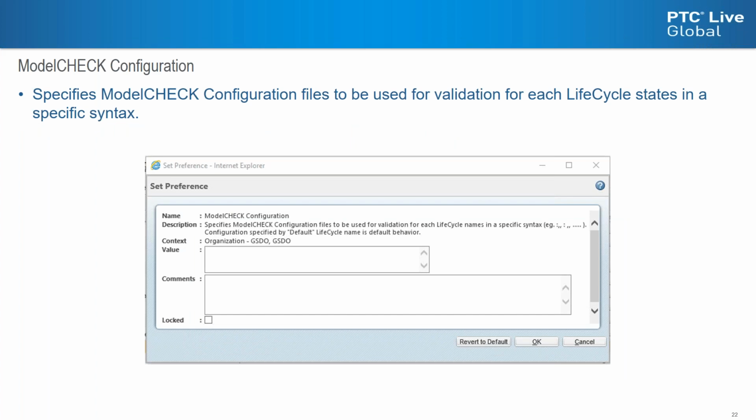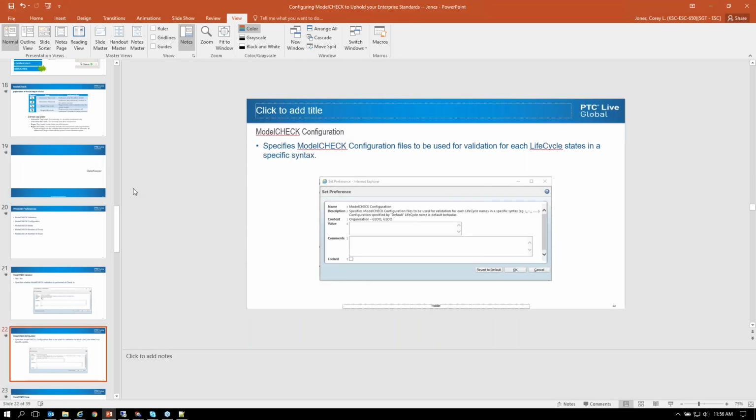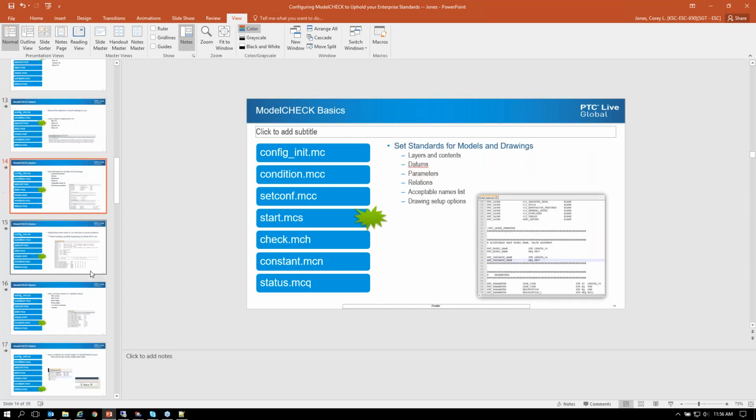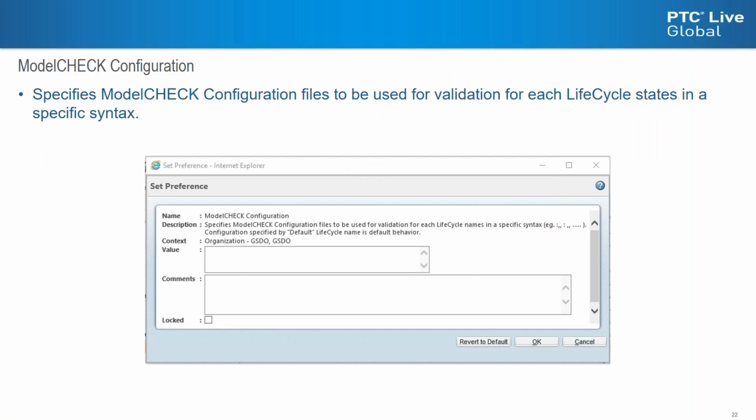The ModelCHECK configuration looks at it, and it could validate for each lifecycle state and determine what type of configuration you wanted to run. That is, what kind of combination in your condition file did you want ModelCHECK Gatekeeper, or Windchill, to validate? What check file, what start file, what constant or what status file do you want Windchill to validate all of your models with, so all of your EPM objects. This allows me to have several different types of answers. I can come in and define one constant, where if I have one configuration, every single PTC Creo model would be checked against it. We leave it blank because we want ModelCHECK to configure itself and then move forward.